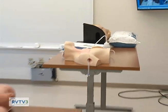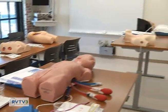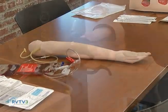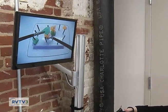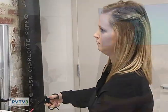I like that. So there's a lot of different kinds of models that we can use in here. We can use just airway, what we call airway heads. So it's just a model of from here to here, and practice doing an intubation. We can practice all different kinds of very technical procedures without the high fidelity of that entire room, when you may just need a little bit of practice on this particular skill.